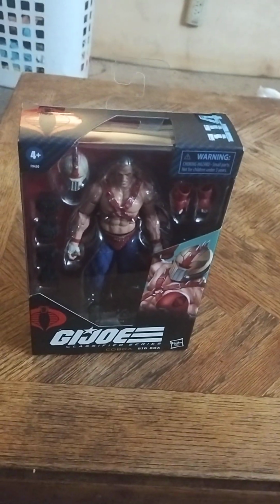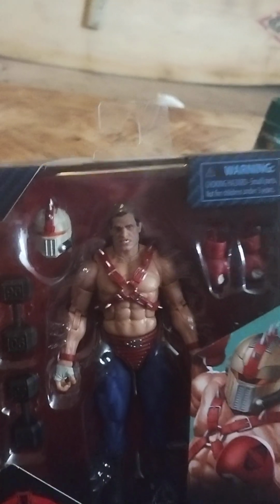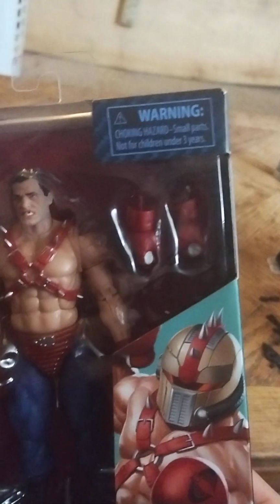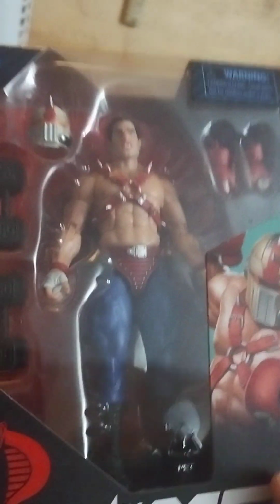Classified collectors, we're taking a look today at Classified Series figure number 114. This is Big Boa. I have been waiting a while to unbox him. Here he is in all his glory with his face that's supposed to be somewhat messed up. There's his mask, his dumbbells. He just looks like the whole package, and the extra punching hands. I can't wait to open this guy and show him to you.